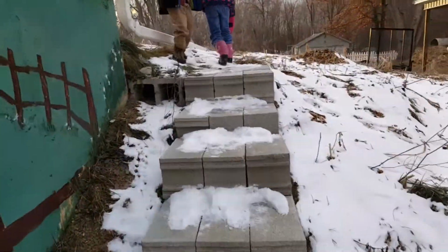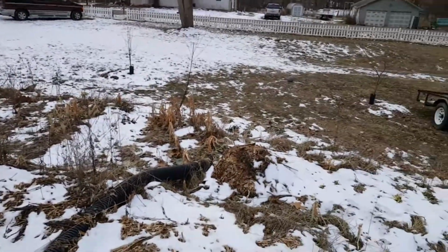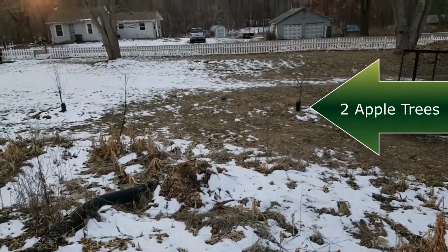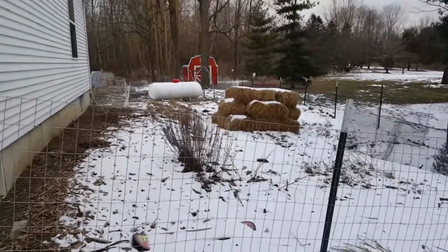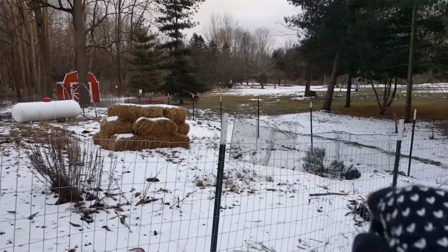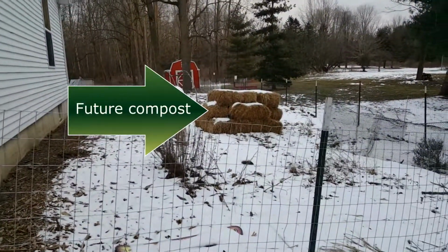Let me take you and show you our new gardening area. We built terraces in our front yard so that we can have more growing area. And this is our garden area. We started 3 years ago. We've got a bed here, a bed here, and a bed here. And a little hay fort for the chickens for this winter.